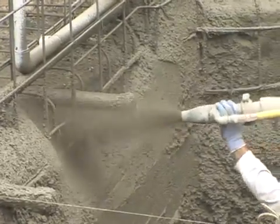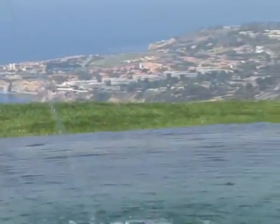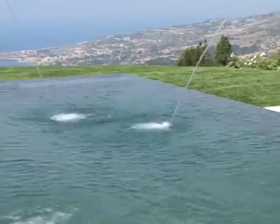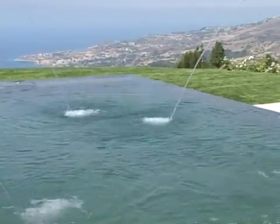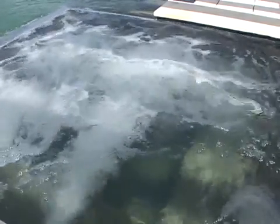As far as longevity, Shotcrete will hold up much longer than Gunite. It is going to be a more expensive product. You will pay more initially, but when you're making an investment like a pool, which is a fairly large priced item, you want to have something that's going to last a long, long time for you.